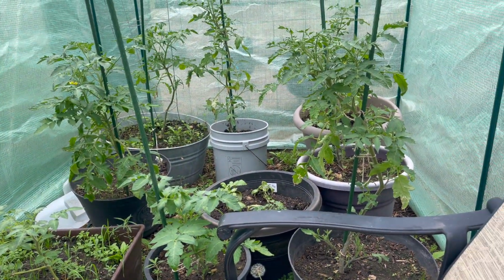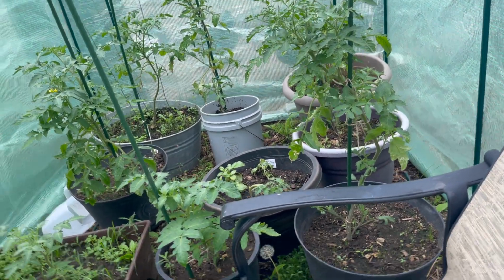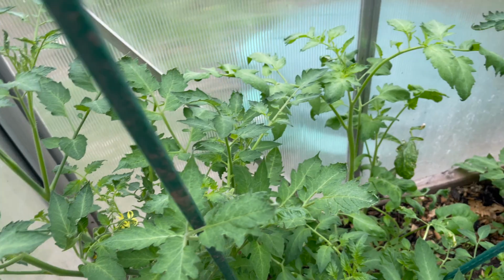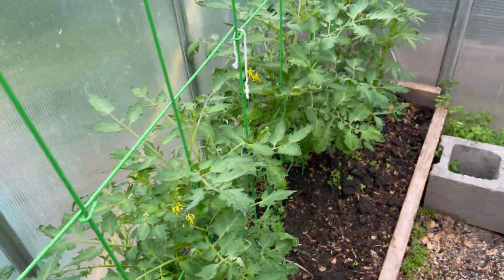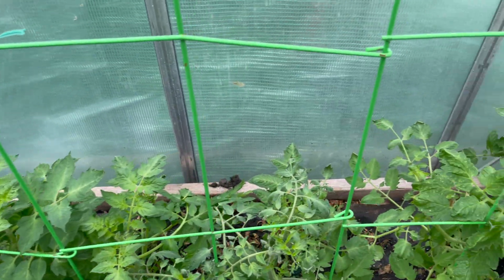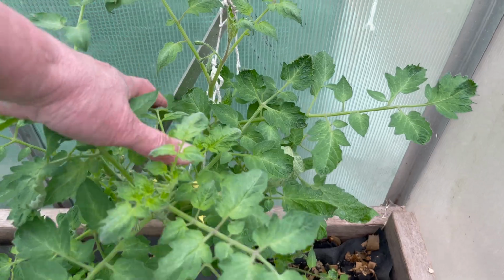We've got more stuff growing. I'm just not going in it because I have it barricaded to keep chickens out. There's my barricade. So this is the original greenhouse. We've got lots of flowers going on. We've got tomatoes going on. And so far, they're doing well. Here's our tomatoes.